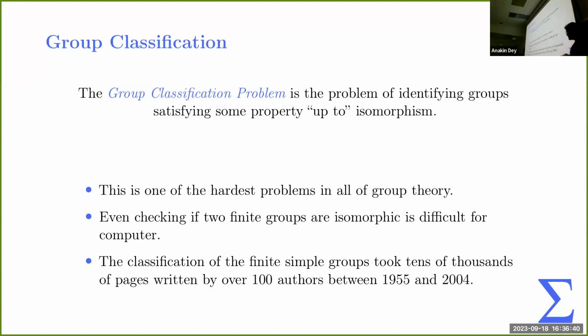And as a more concrete example, there are these things called finite simple groups. I'm not going to get into what simple means. The classification literally took tens of thousands of pages, written by over 100 authors, spanning between 1955 and 2004. And mathematicians are currently trying to rewrite the whole proof in a simpler format. But even in just this one specific case, it took God knows how many hours over this many years of just hard work. So a very, very hard problem, but very fundamental to the field of group theory. All right.